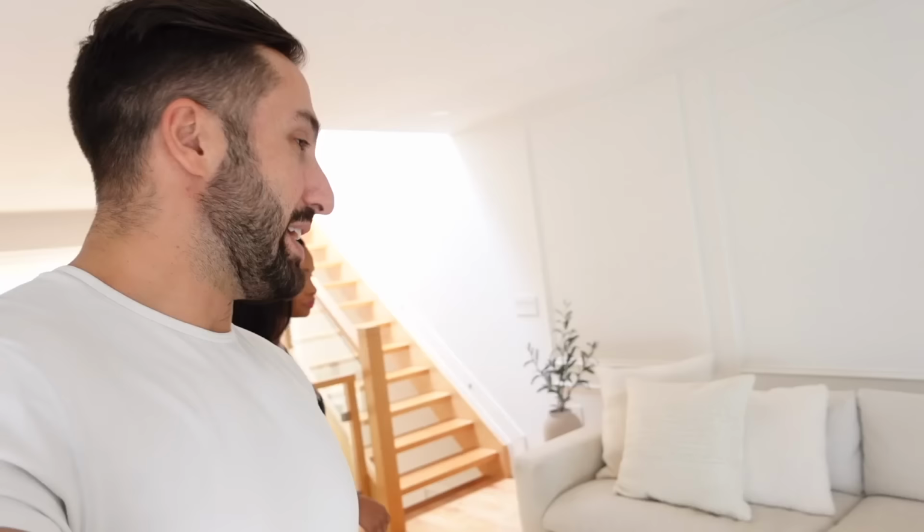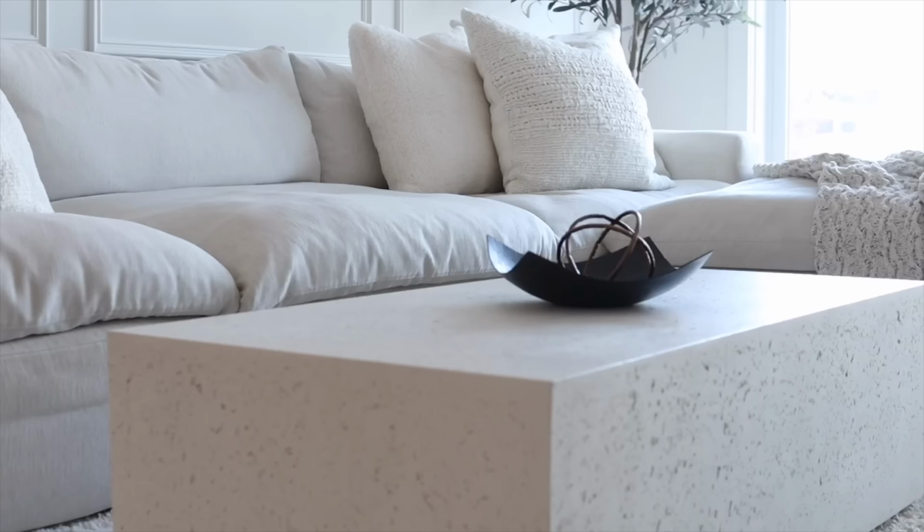It's crazy. Before, we never really spent a whole lot of time up here because we didn't love the space. Now we are up here all the time. I know. It's just cozy and comfortable, and I love it. I love my pillows. I love everything up here. I like how clean and simplistic it is.